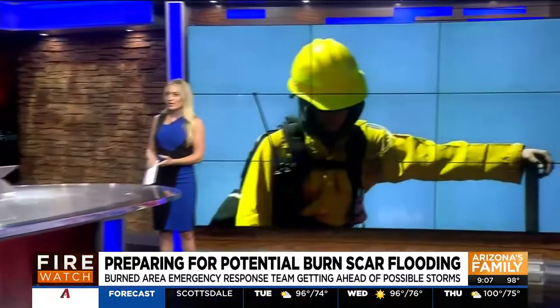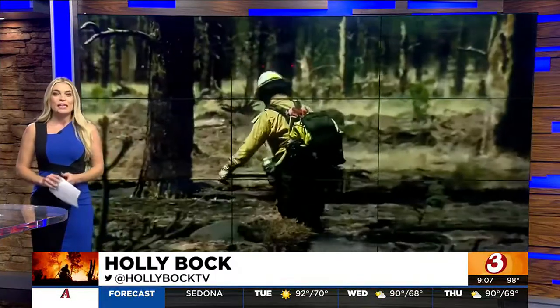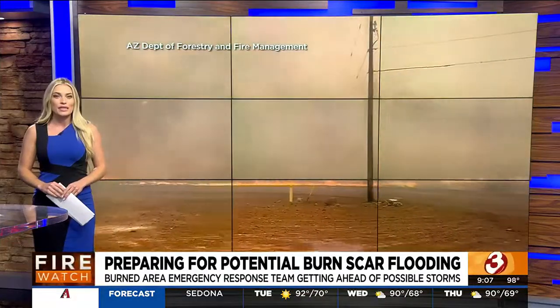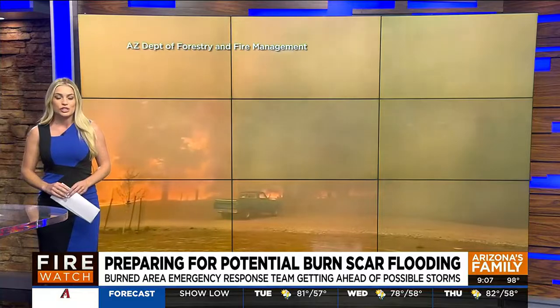Yes, it's extremely important. So the team got to Flagstaff earlier this afternoon. They plan to start up tomorrow. They'll go to that pipeline burn scar and really start to assess the severity. These evaluations help the county and the city identify post-fire risks like flash flooding and debris flow, which in turn can help residents have a better idea of what they're up against this monsoon.